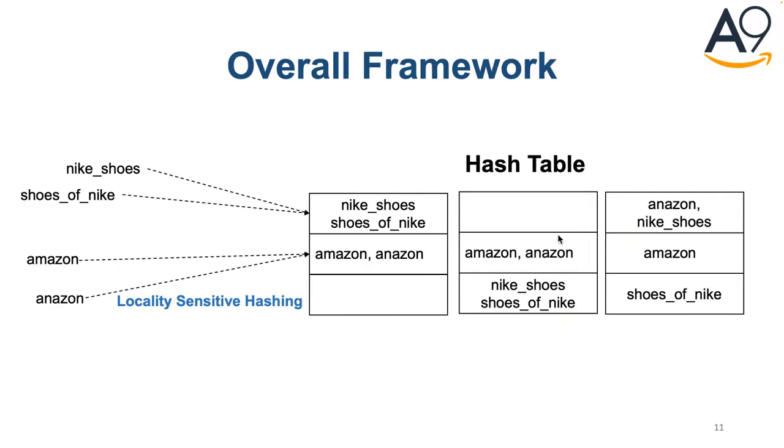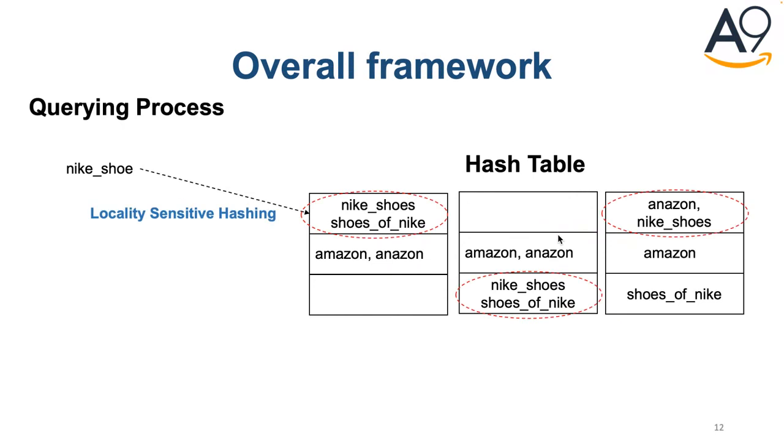Okay, let's go back to the ROLES framework. Now that we know what locality sensitive hashing is, let's use a small example to show what's going on here. Let's say I have four keywords, and one set of keywords is Nike shoes and the other is Amazon. I push them into three hash tables under the locality sensitive hashing, and we construct these three hash tables. We can see that in some hash tables, the similar keywords are mapped into the same location of the hash table.